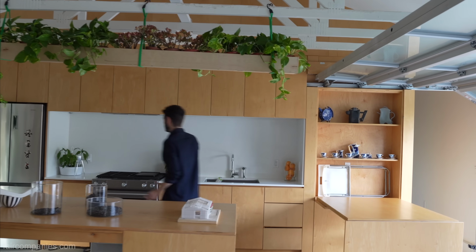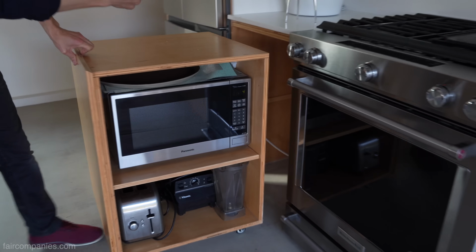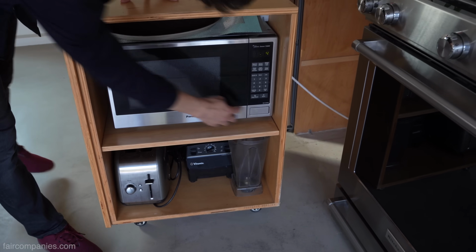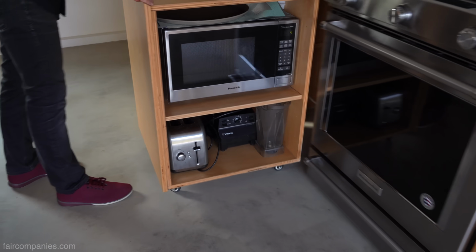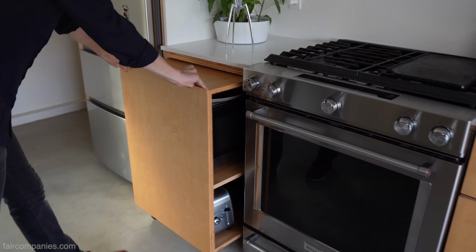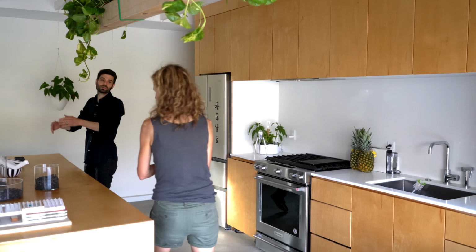They didn't want to see the microwave, so there is another element that you can move. It is connected to the electrical, and then you have the microwave here, so you can use the microwave, you can close it, and then you put it there. Or you have a party and you can use that to have your beer. You can disconnect from the electricity and you can have that element wherever you want to have it.